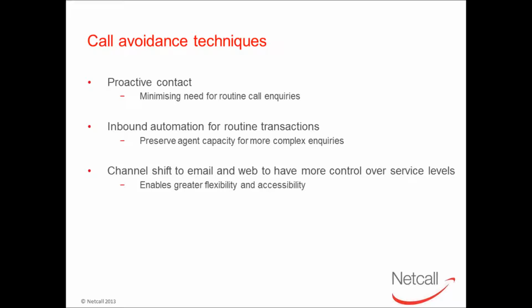So analyze what your calls are coming in for. If people are ringing up and asking what their balance is on an account, well, is it sensible to proactively contact them? Inbound automation for routine transactions. We're not saying that you should automate everything. We're not saying it's appropriate for everything. But certainly there are lots of routine transactions where live agents are not required, especially in busy times. And so there are some classic areas that are ripe for automation.